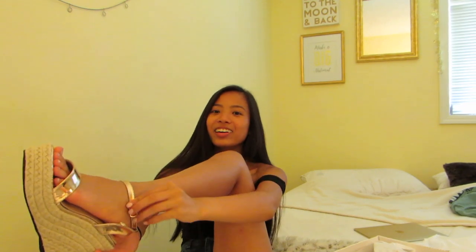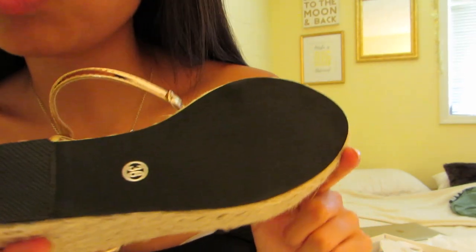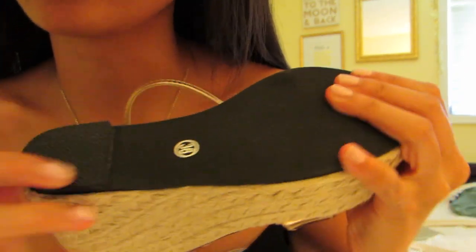For my second item, I have a pair of espadrille, I think that's how you say it, high heel shoes. So cute. Guys, look at that on my feet. That is so cute. The bottoms kind of look weird though, like they don't look like they have grip. But I mean, Shein is a cheap site anyways, so it's kind of a hit or miss.